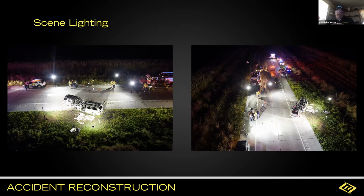But the one thing that I want everyone to be looking at in these two photos is the color consistency of the FoxFury lighting. Please keep that in mind. When we go to the next clip, we're going to touch base on that a little bit. It's nice, white, crisp light around this whole scene.